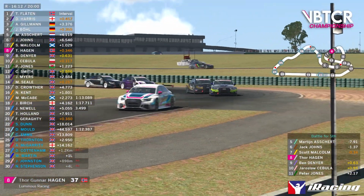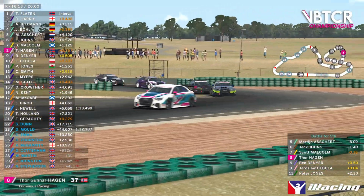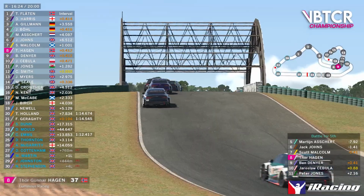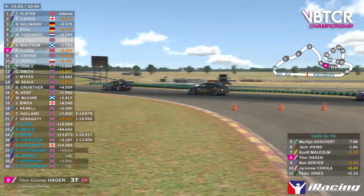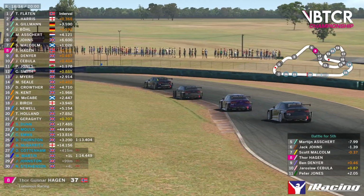But this is all playing into Johns' hand, and he's able to keep that constant gap. He's looked a bit under threat for the early part of the race. I'll be absolutely loving seeing these guys battling out behind him. But what can Denya do? Can he close up? Can he become part of this battle?